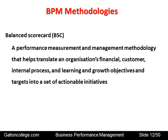Really what it does is look at the business's financial, that's 1, customer, 2, internal processes, 3, learning and growth, 4, objectives. So it's got 4 objectives it looks into, and it turns the targets related to these 4 into a set of actionable initiatives. It turns them from, if you like, aspiration levels, almost from theory, into practice. It removes them from the realm of paper and turns them into actionable initiatives. It takes them off the paper and does them. So they are not simply statements of intent. And really we've got four parts here.